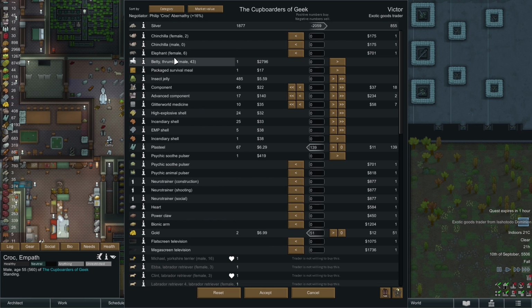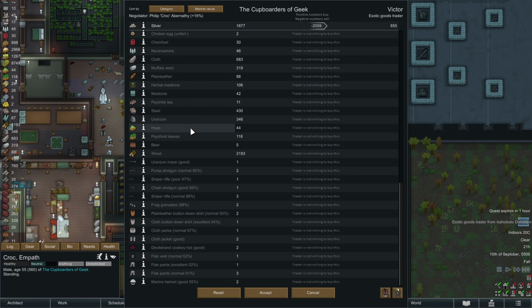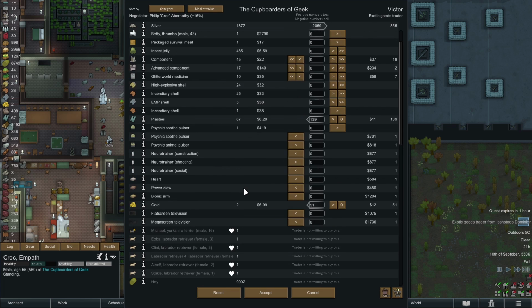Have they got any steel? I mean, it's not really an exotic good, is it, steel? Okay, no, unfortunately not. Right, let's go through and see what we can do with this then. Yeah, they're not interested in steel. It's not exotic enough, is the steel.